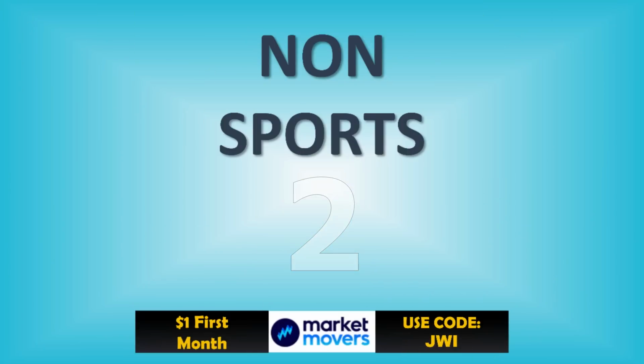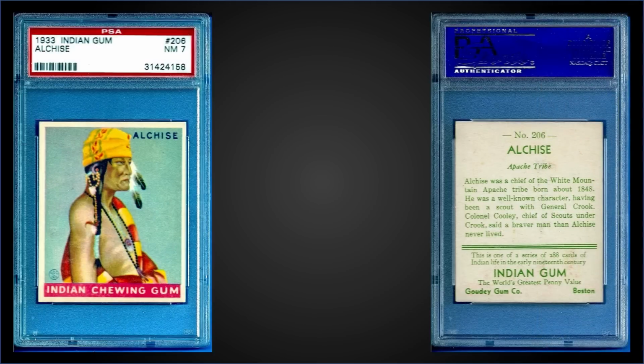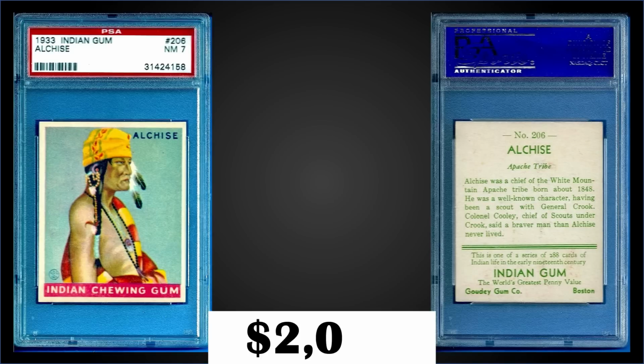In the number 2 spot, from 1933 R73 Indian Gum, we have Elkasay, chief of the White Mountain Apache tribe, graded a near mint PSA 7. It was a fixed price sale for $2,050. It's a pop of 5 in a PSA 7 slab, and there's only 2 higher graded near mint mint PSA 8s.